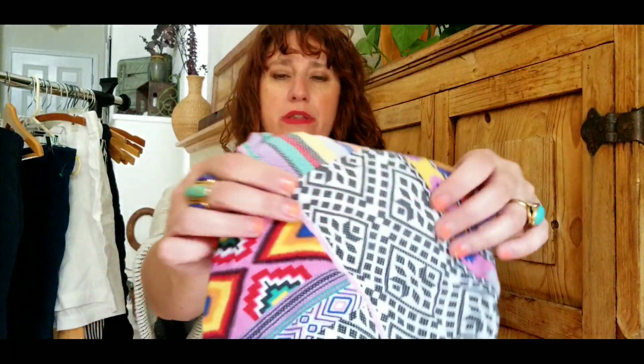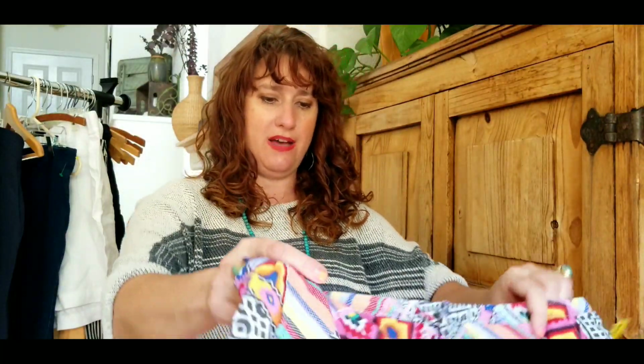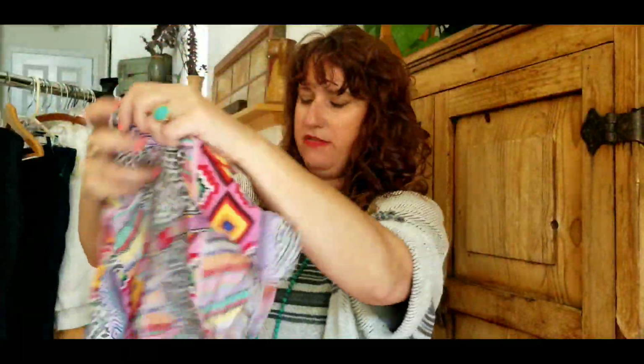Look at the cute print on this. That's so cute. That's so boho. I love it. But these are some sleep shorts, so I'll probably just keep these. No Boundaries, size XL, a women's pair of sleep shorts. So far, I don't see anything with obvious damage. I'm not seeing anything with holes or tears or missing buttons. That could be in here.